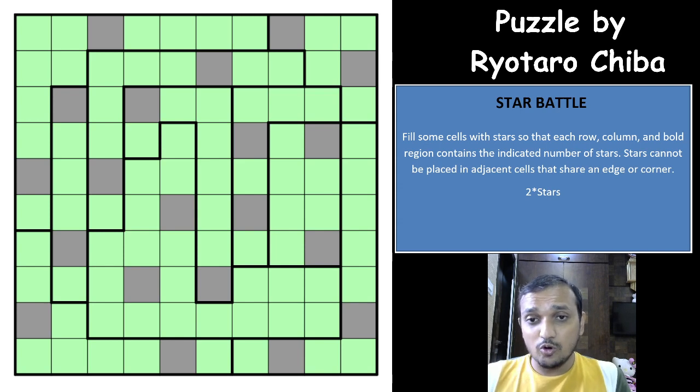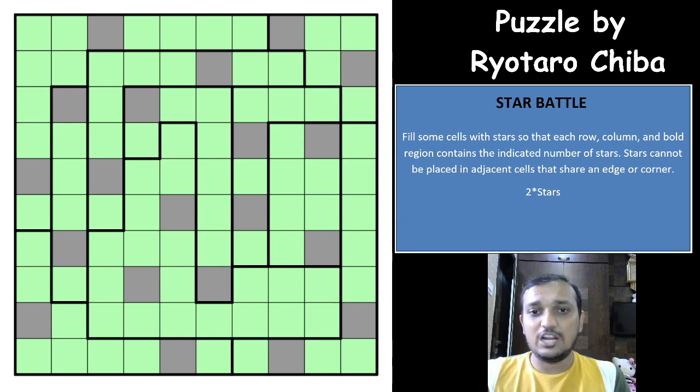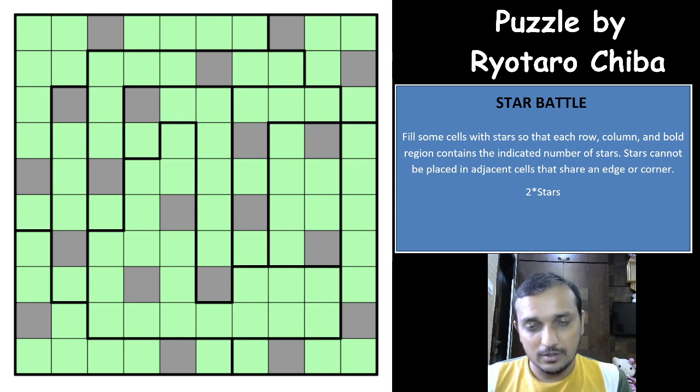Secondly, you'll have to look out for a bunch of rows and columns and add the total number of stars in that row and column and see if you can eliminate a few more cells in those bunch of rows and columns. Thirdly would be seeing how a group of cells, a 2 by 2 group of cells, will have only one star. That will actually help you solve the puzzle in an easier way, right?